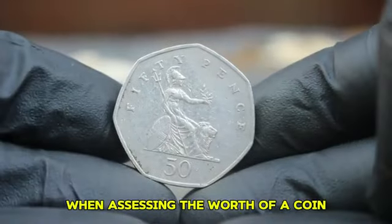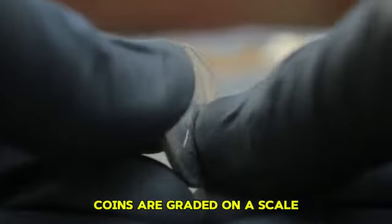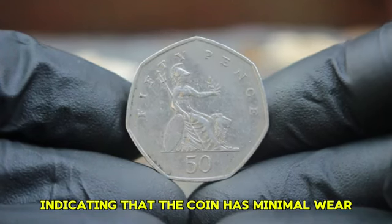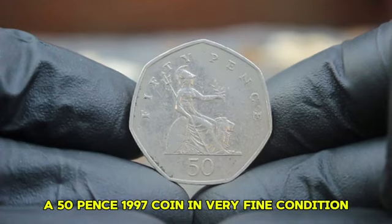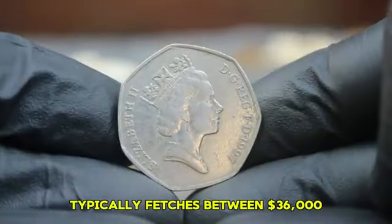When assessing the worth of a coin like the 50 pence 1997, its condition is crucial. Coins are graded on a scale ranging from poor to uncirculated, with very fine indicating that the coin has minimal wear and retains most of its original details. As of today's auction market, a 50 pence 1997 coin in very fine condition typically fetches between $36,000.